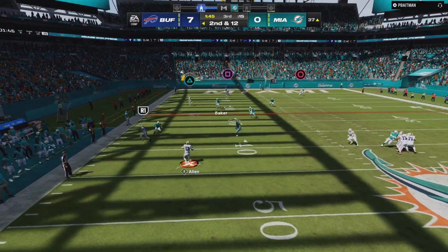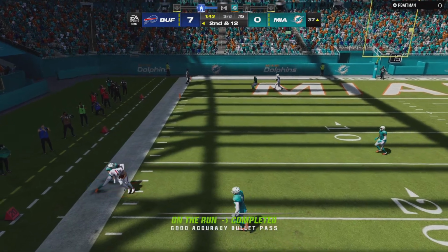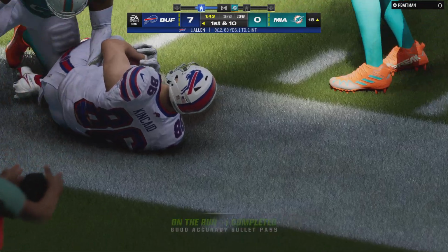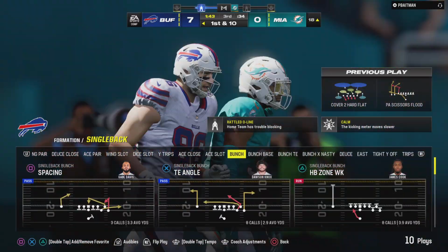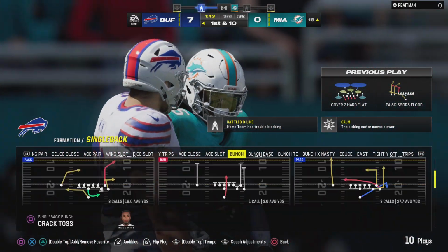Steps away. Toward the sideline, and look at that catch. Dragging the toes, and that's going to be a first down. Well done. A good pick up there of 20 yards.